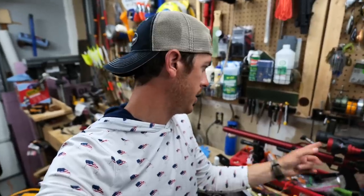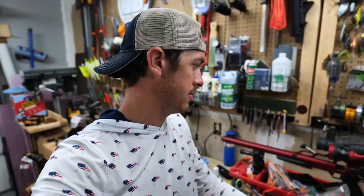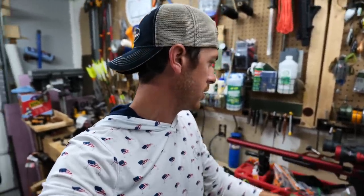We're ready to go, y'all. Wraith is charged up. Binos are charged up. This air tank, you hardly have to replace the air in it. It lasts a long time, especially when I'm shooting on low setting. So it's all good to go.